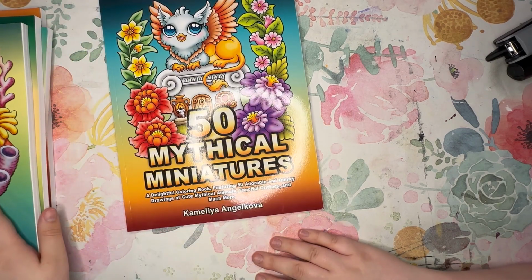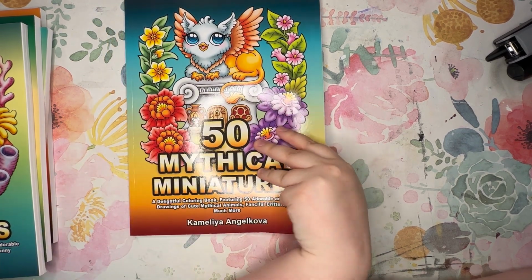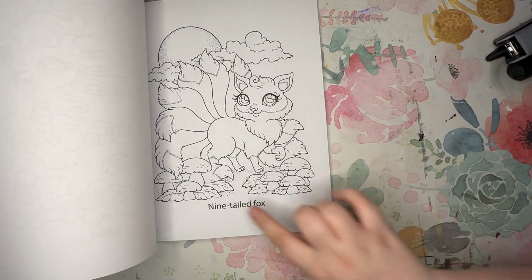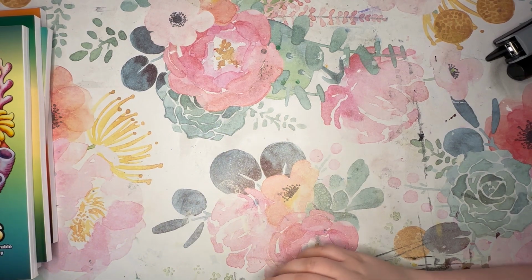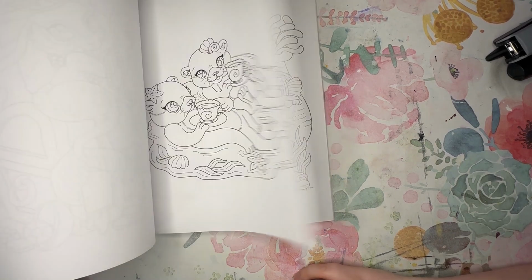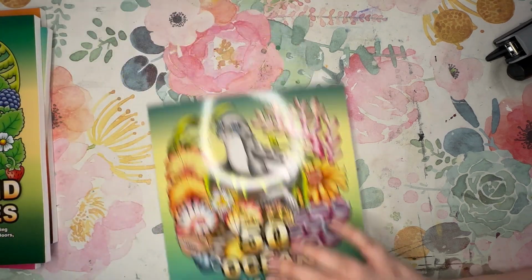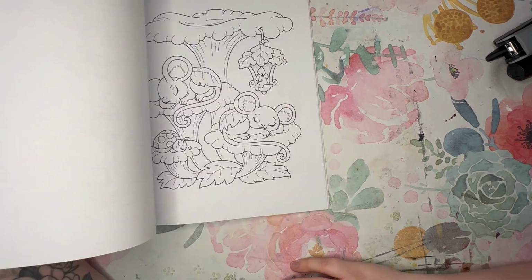Then I have 50 mythical miniatures. These ones are all mythical creatures that Camellia has drawn, and she's labeled them so you know which type of mythical creature they are. Then we have 50 ocean miniatures. These are the ocean. I guess I could have colored one of these for the fish prompt as well. I'm just going to stick with the fish prompt I picked because I like it. Then we have 50 woodland miniatures.